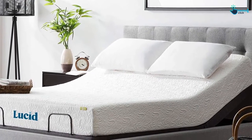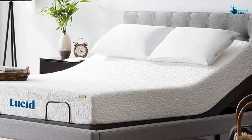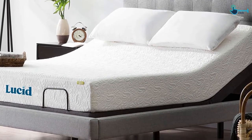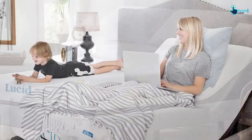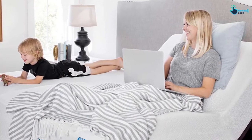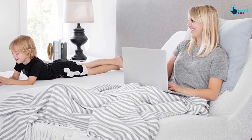Owing to the 5 years limited warranty, you do not need to worry about replacing the unit anytime soon. It is built sturdy for supporting the weight of 650 pounds. You can find this bed in the market in queen, full and twin XL sizes.